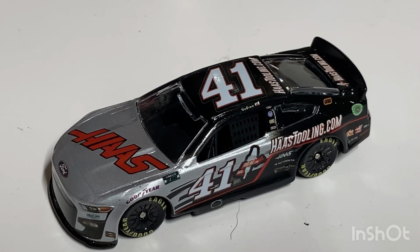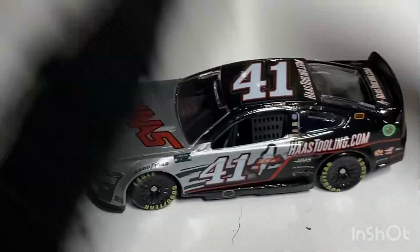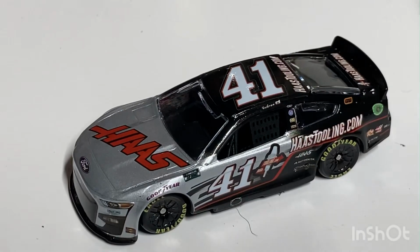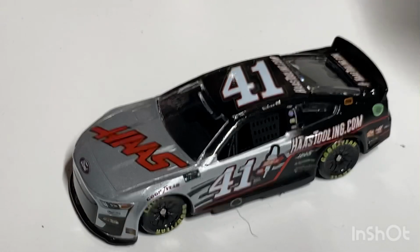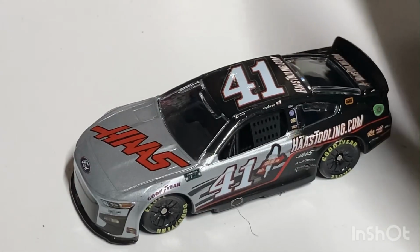Last wave they unveiled was the Hendrick wave. Well, guess what? You can get that in the gold edition now. Where are the waves at? That's all I can say. Where are the waves? Where's the quality? I'm done here. I'm done. Hope you guys enjoy this Cole Custer, Stewart-Haas Racing rant review. I have nothing else to say about it. I'll just butcher this car in the PTC mold.